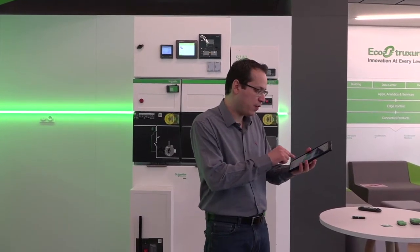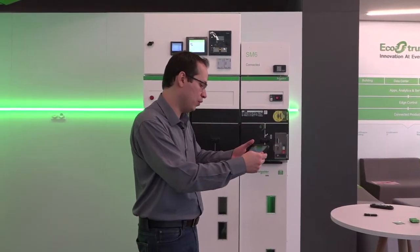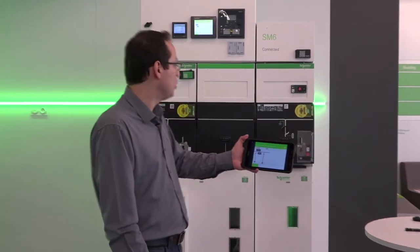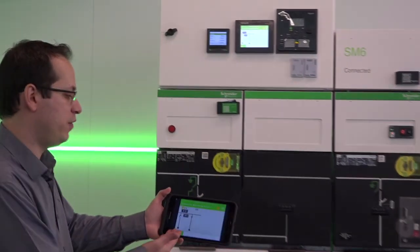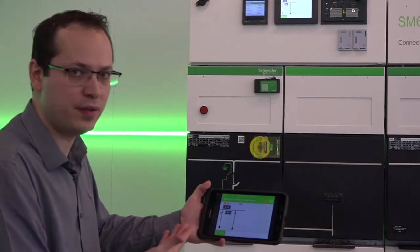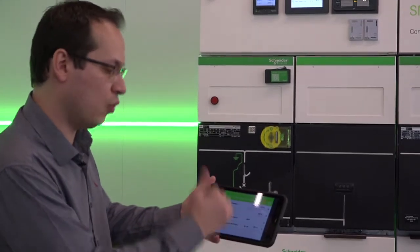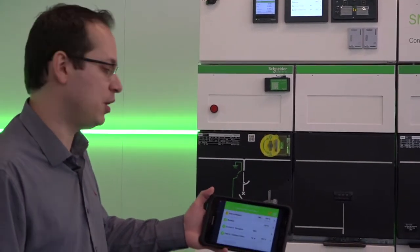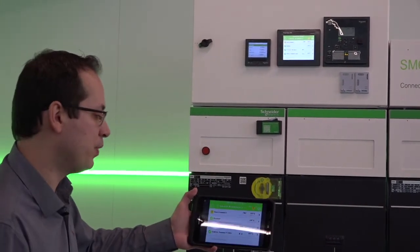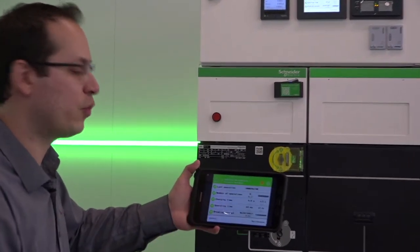So we have a dedicated application here which is giving a mirror on the HMI of the cubicle. As you can see here, we have the same visibility of the HMI in the screen of the tablet, and you can operate it from nearby. Okay? Here you can navigate through all the informations the same as the cubicle, right? As we did just before, and it gives you exactly the same information and possibility of control.